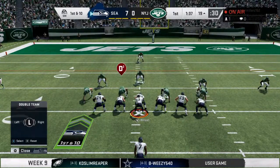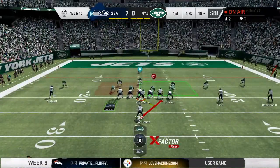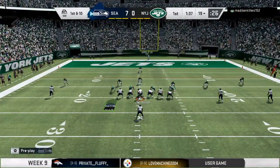Watch the whip. Shoot. Watch the shoot. Check. Alert.